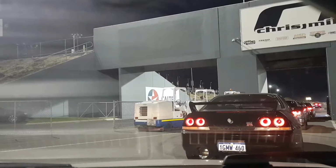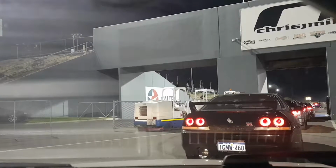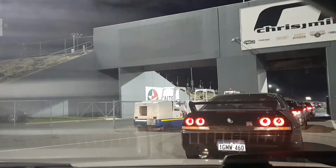Okay, about to commence run number 3. Run number 2 was exactly the same as run number 1. Same terminal speed, same time, same everything. I did bash the limiter in first and second though. I think that must have cost me a little bit of time. The launch was better, but still not perfect.